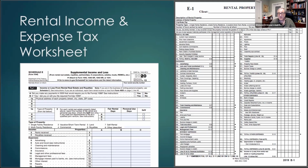So even if they're not regular expenses that they have, if you go through this, the list is designed to help jog your memory about things that might have happened a while ago and you've forgotten or that you didn't realize were deductible. Certainly, they total to certain groups and go together, and then they go on to Schedule E.